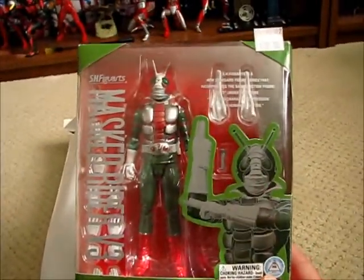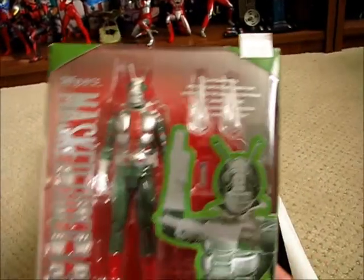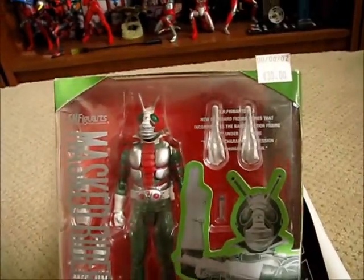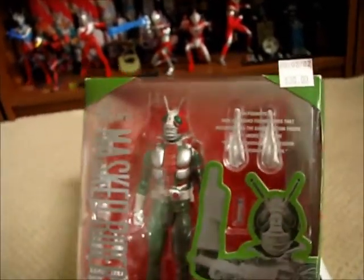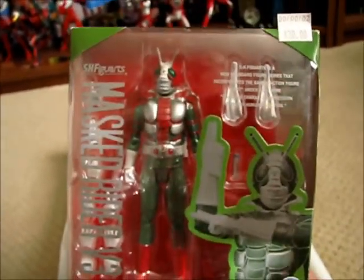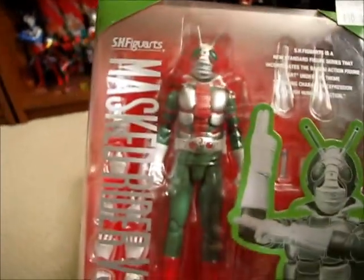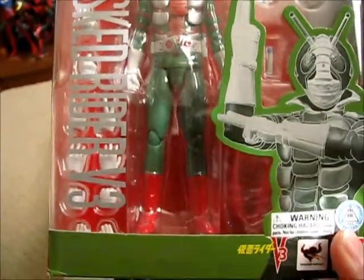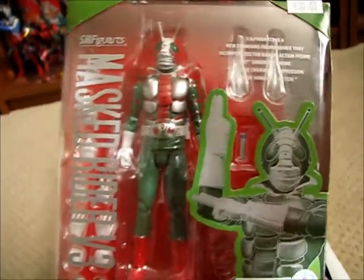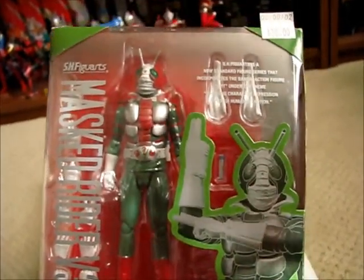Starting with this here. I found this being sold by a vendor, an S.H. Figuarts Masked Rider V3 from the second Kamen Rider show. He originally was trying to sell it for about $30, but I tried haggling a little bit and was able to bring it down to about $25, which is pretty cool. Now this one was pre-owned, but still everything was complete. The hands were kind of mixed up and all over the place, but I put them back in their original positions. But for $25 for a complete, pretty good condition V3 figure, not too bad. I thought it was pretty cool.